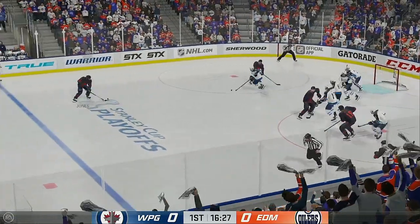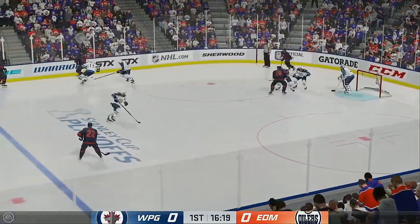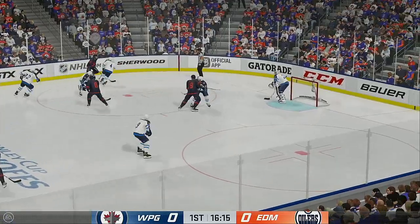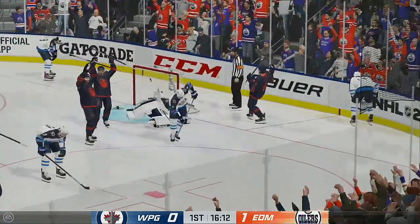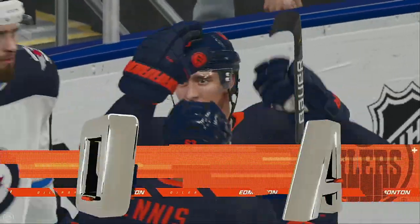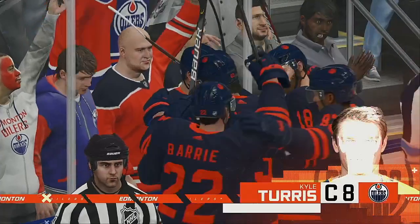Torres is quick on the draw. Moves the puck. And now it's grabbed by Torres. Takes the feed. Edmonton's got the puck against the wall. He scores! I don't think anybody's really settled into the game yet. Already we have the game's first goal.